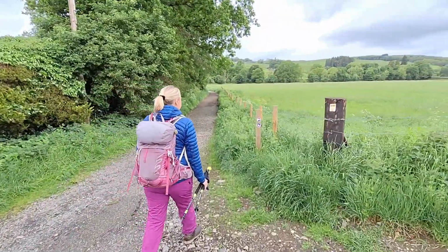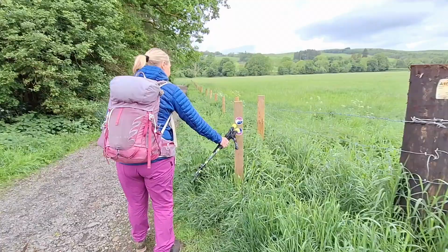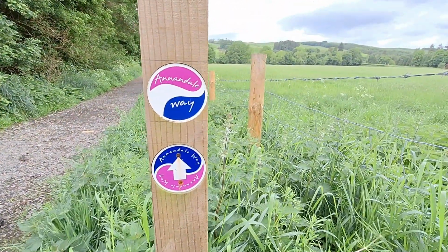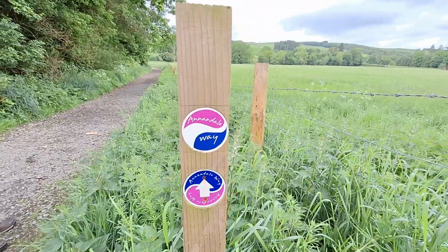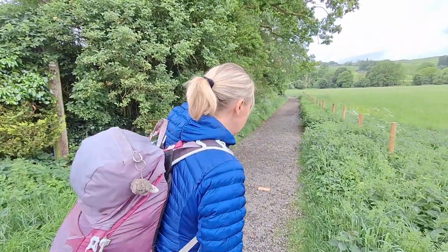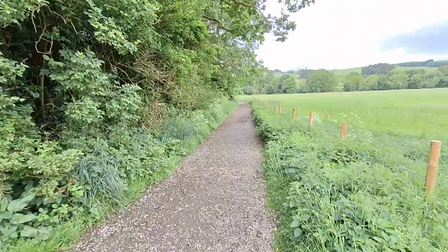So already we've spotted the famous Annandale Way signposts. This is going to be what's guiding us along our way, the pink and purple. Apparently it is well waymarked. Supposedly quite famed for its waymarking.